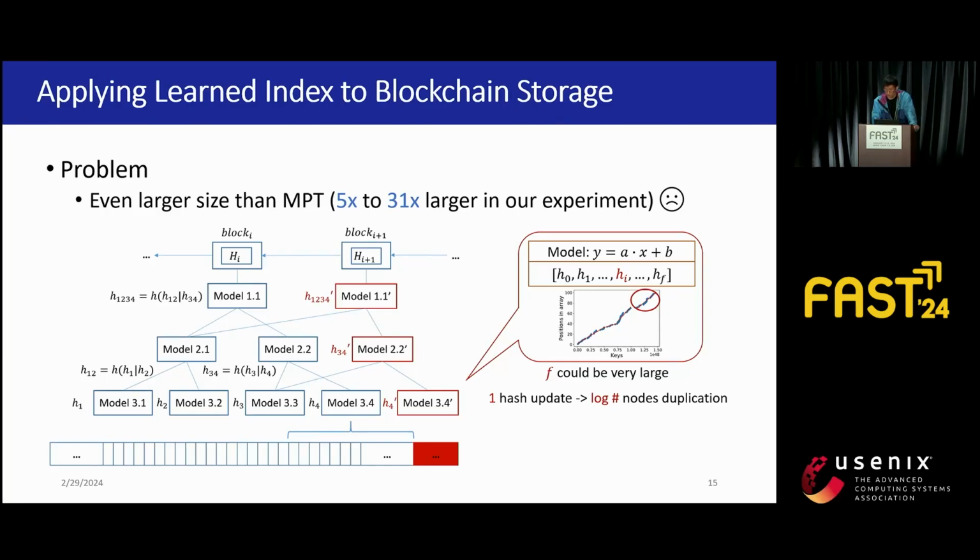Moreover, each of the nodes stores a fan-out number of hashes, both for the leaf node and also for the internal node. And this can make the node size very large. Second, according to the characteristic of the Merkle Patricia tree, a hash update in the leaf value in the leaf node will result in a log number of duplicated nodes. So this will further deteriorate the storage overhead.